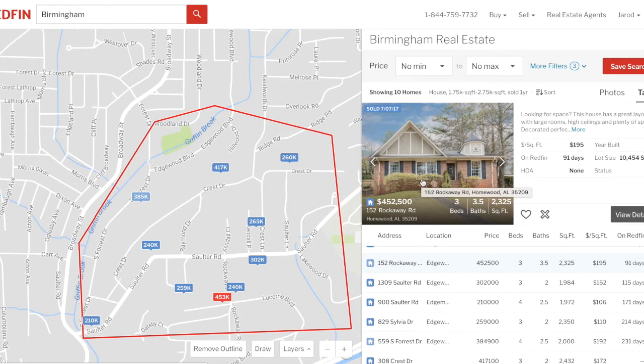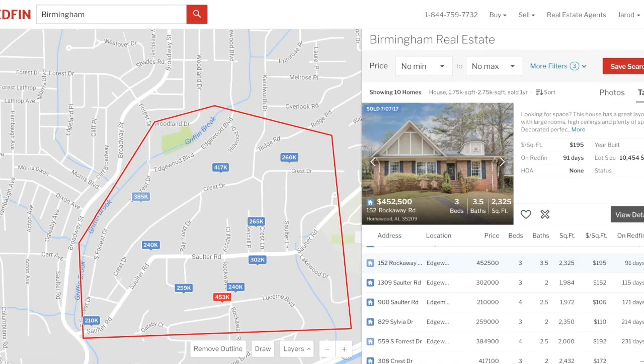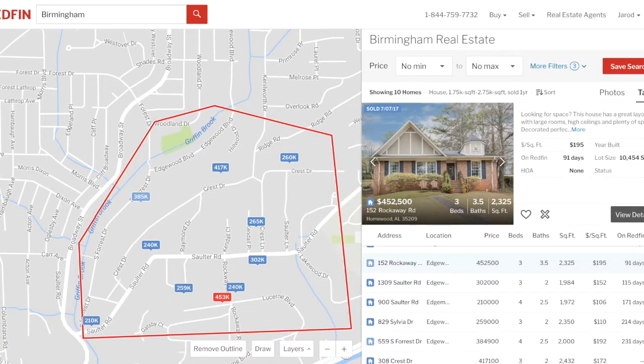So let me ask you a question. Look at this home, this curb appeal on the exterior of this brick home compared to ours. Big difference, right? I mean, there's no way you can say this home is the same as this home. All right, so I think you would agree with me on that, right? So anyway, we're going to go down here. This got 195 a foot.